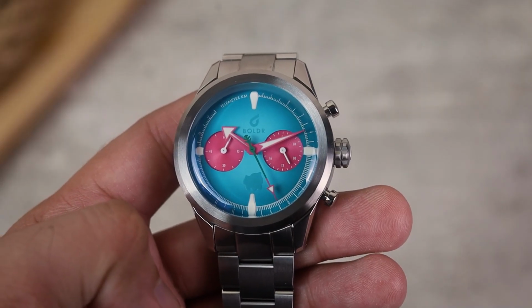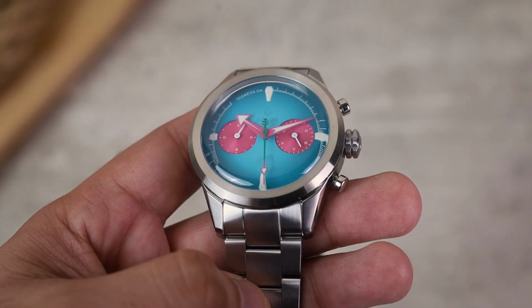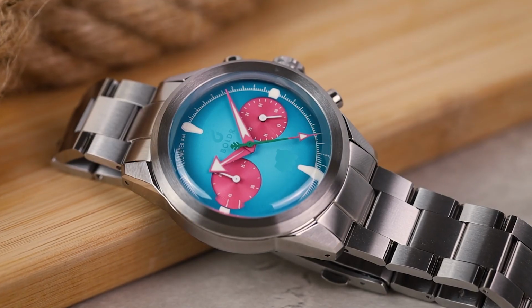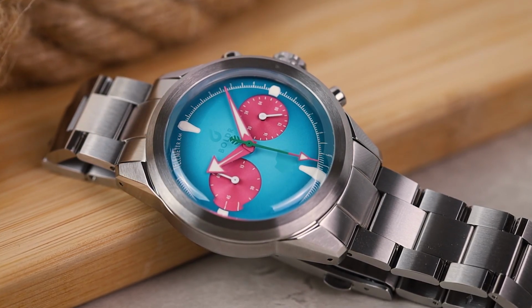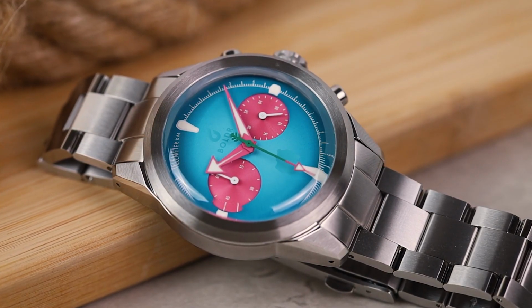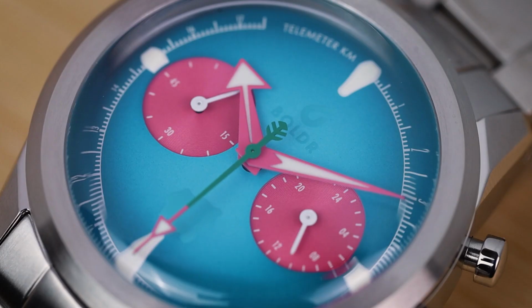Boldr shouldn't be regarded as just another predictable and affordable tool watchmaker. They've got some real talent on their team that knows how to design the perfect watch with perfect dimensions and dial configurations within their price range. I would love to see who they collaborate with next, and hopefully that time it won't be released as such a limited and exclusive collection.